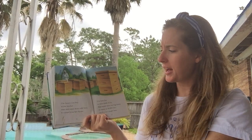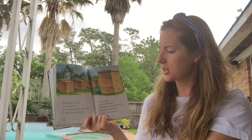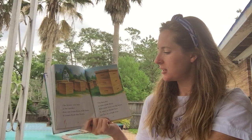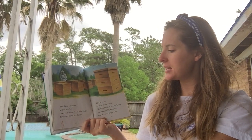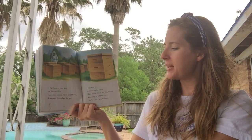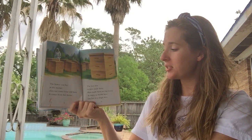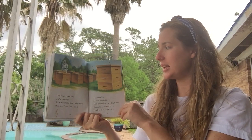The honey you buy at the market does not come from wild bees. It comes from bee farms. The bees live in man-made hives. Man-made hives are big boxes. As many as 50,000 bees can live in a single hive.